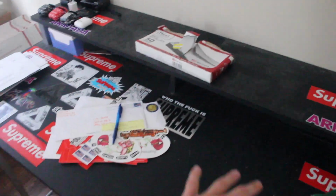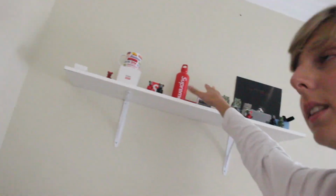I can write all my shipping orders here. You see I got it all set up here with all these stickers. I'm gonna be writing orders here, editing videos here, sneaker stuff, whatever it is. This is just how I've transformed my room. And up here, this is the transformation too.